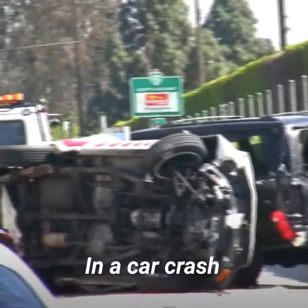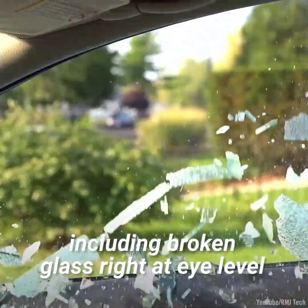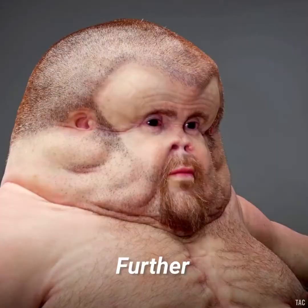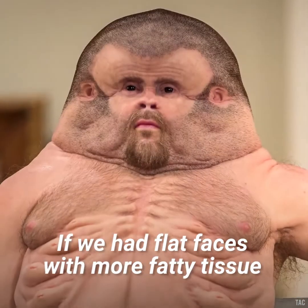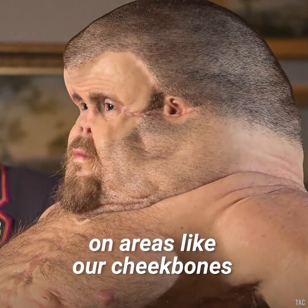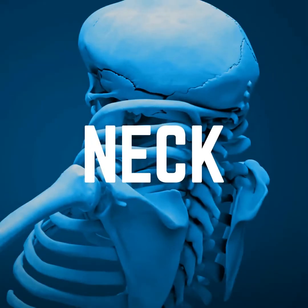Face. In a car crash, there's often a lot of debris, including broken glass right at eye level. Our faces can easily be scratched by this shrapnel. Further, since our nose protrudes, it is especially prone to fracture during an accident. If we had flat faces with more fatty tissue on areas like our cheekbones, we could absorb more energy on impact.